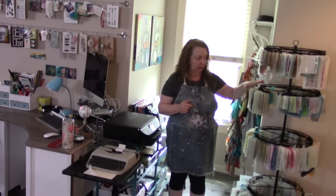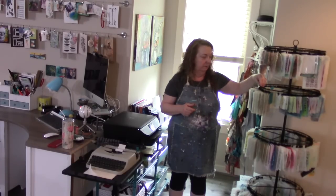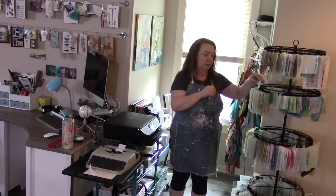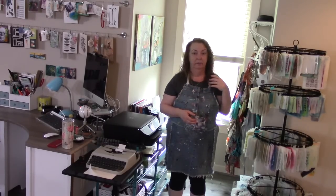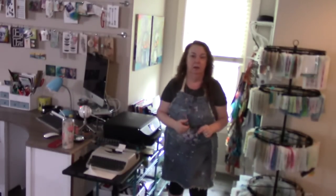But this is a really great solution for my stencils. I've wanted to do something like this for storage for a long time, but I not only did not have room for it in the old house, I didn't have a good solution for what I wanted to do that was affordable until recently. I found this is actually a retail store display. I found it at an online site, and I bought it from them. So anyway, watch the Art Room organization video and you'll see all about that.